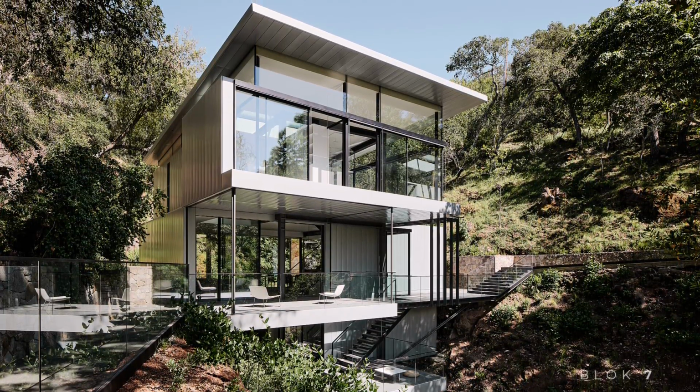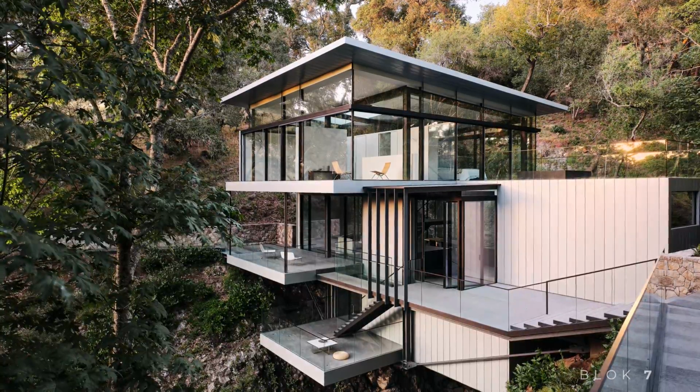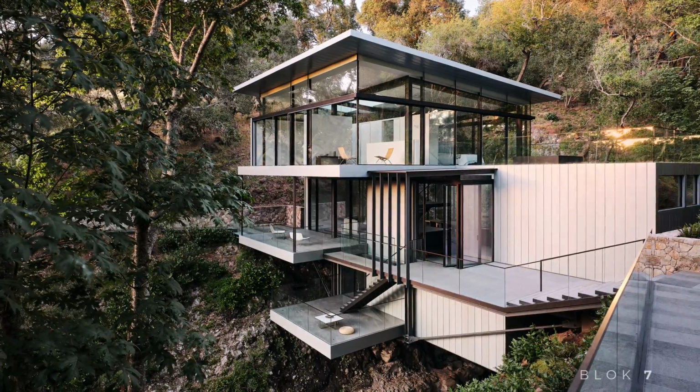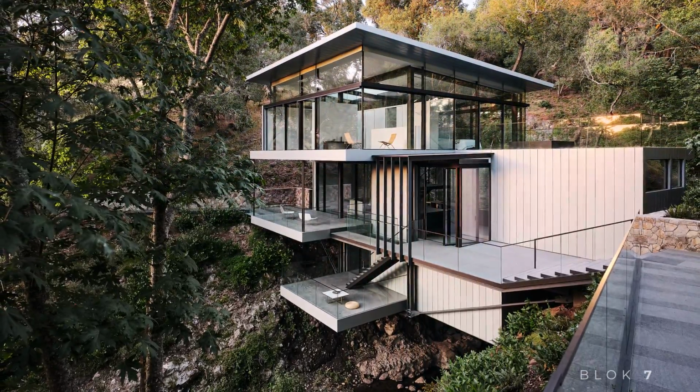The 3rd floor also features a steel-framed roof that appears to float, resulting in a space filled with natural light and a more expansive feel. This area serves as both a family hub and a perfect spot to enjoy the surrounding views of the hills and creek.